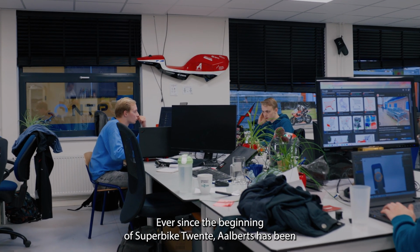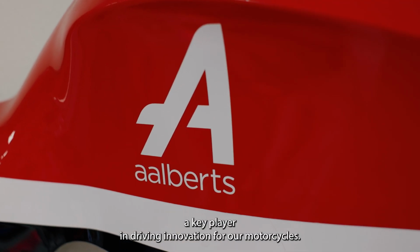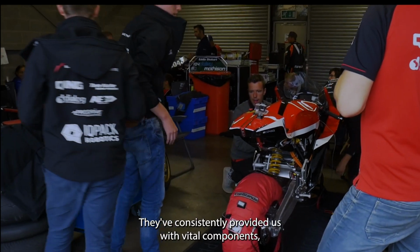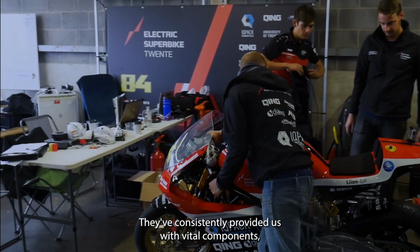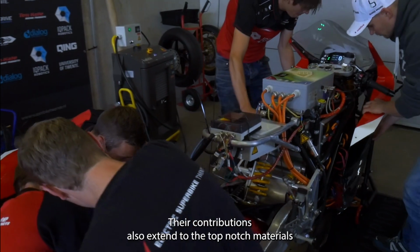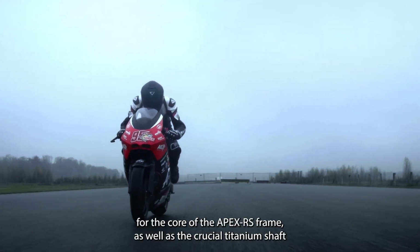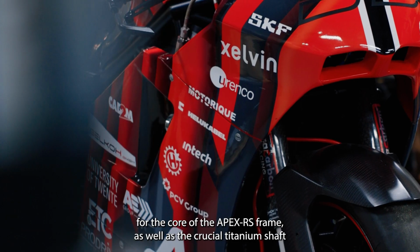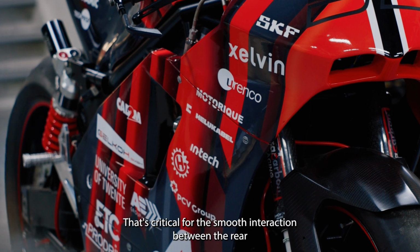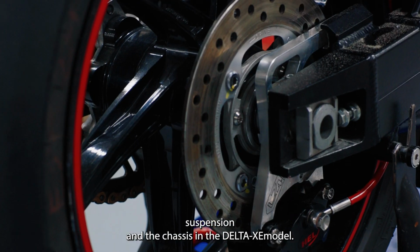Ever since the beginning of Superbike Twente, Aalberts has been a key player in driving innovation for our motorcycles. They've consistently provided us with vital components, starting with intricate metal parts for the Lion GP. Their contributions also extend to the top-notch materials for the core of the Apex RS frame, as well as the crucial titanium shaft that's critical for the smooth interaction between the rear suspension and the chassis in the Delta model.